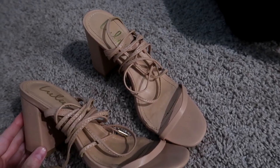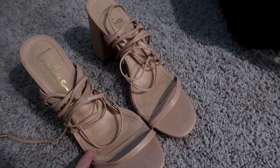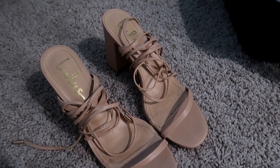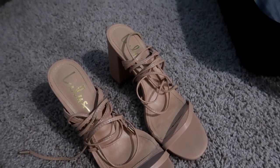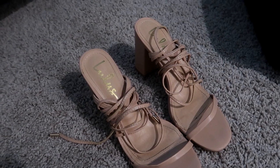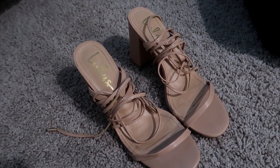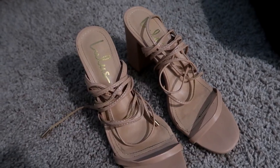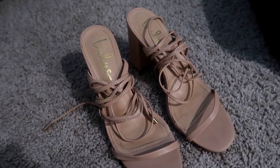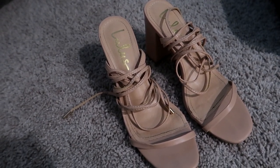Okay, so I'm unpacking all of my stuff out of my suitcase, and I did want to say these are the shoes that I wore last night, and I wore them the whole entire night, like dancing, jumping up and down, the whole entire night, literally from 5 to 1 a.m. And my feet only hurt right when we got back to the hotel. That's when it like finally hit me, and I didn't get any blisters either.